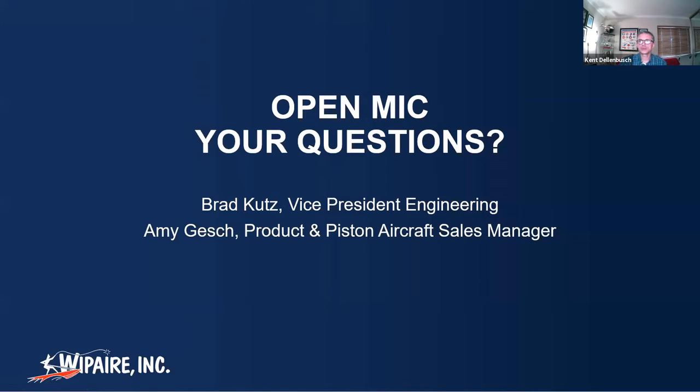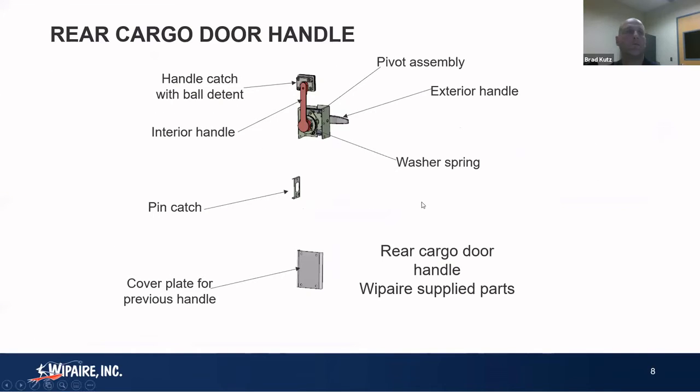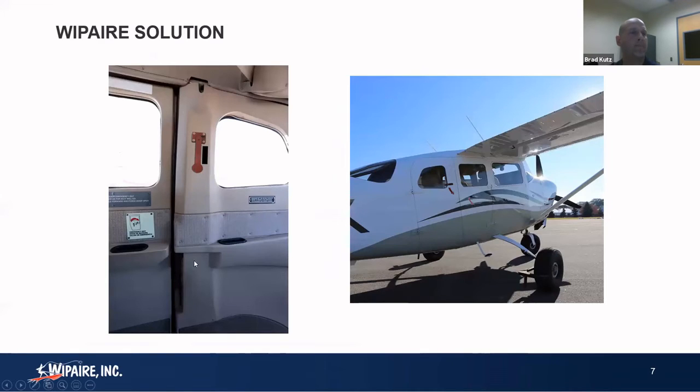Does this solution address the front door needing to be opened before the rear door? Yes, it does. First of all, you're able to get those locking pawls disengaged. And then the front door or the rear door will shove open. As Amy mentioned, normal operation is you still open the front door and then you open the rear door. But in an emergency, we are making modifications.